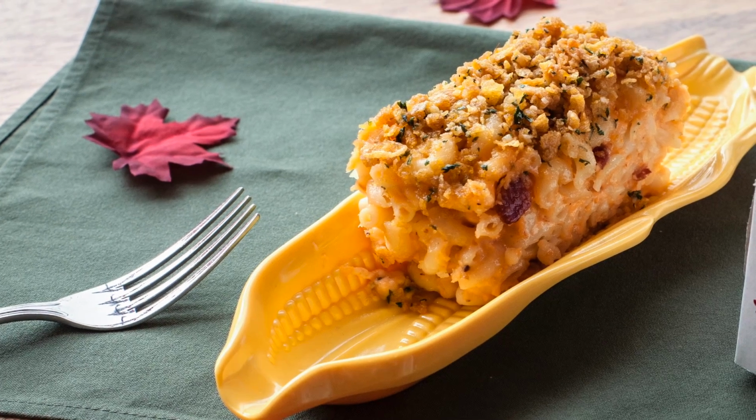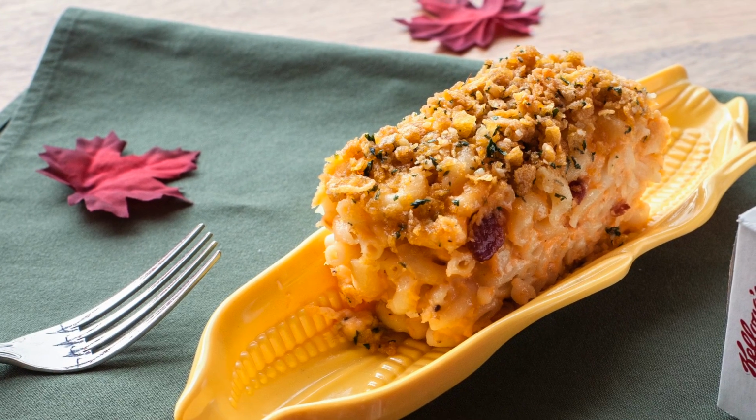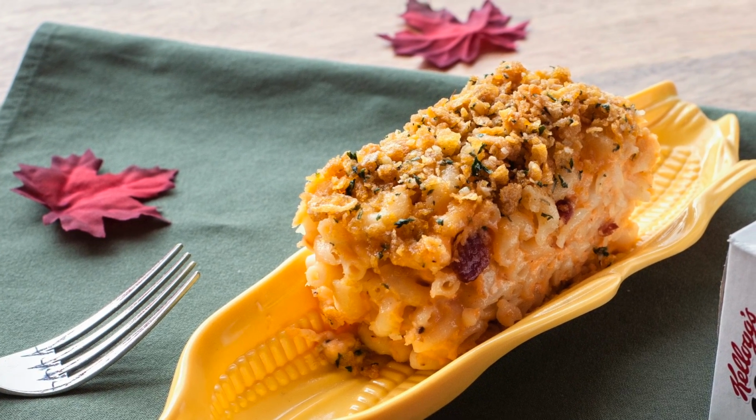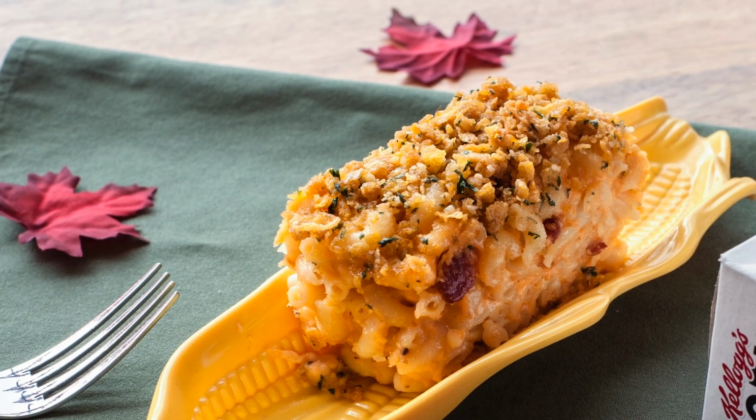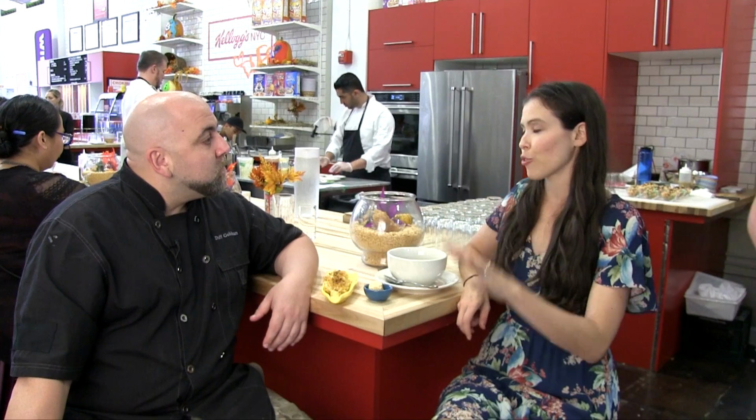And you also have mac and cheese. How have you added cereal to mac and cheese? The cereal is all on the top. So this is Corn Flakes, and what it does is it's all super crispy. So we toast it in a pan first. You kind of toast it with some butter, and then that goes right on top, and it just gives it nice crunch on top. And is that important? Because obviously you don't just want to fling cereal on top and stick it in the oven.